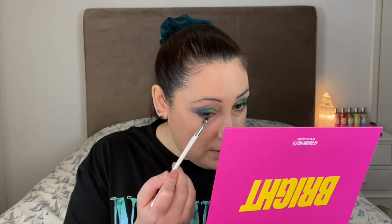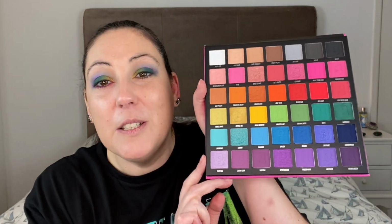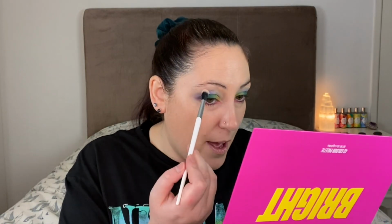Ooh, of course, with the bright palette, you can go as wacky as me. There's blacks and whites in here. You've still got your neutral colours, and then you've got all the colours of the rainbow, so you can literally create any look you wanted. You don't have to go over the top with lots of colour like myself. I just fancied it today. I was just inspired by the top. Angel cake, just on that brow bone. Oh yeah, that's really nice.